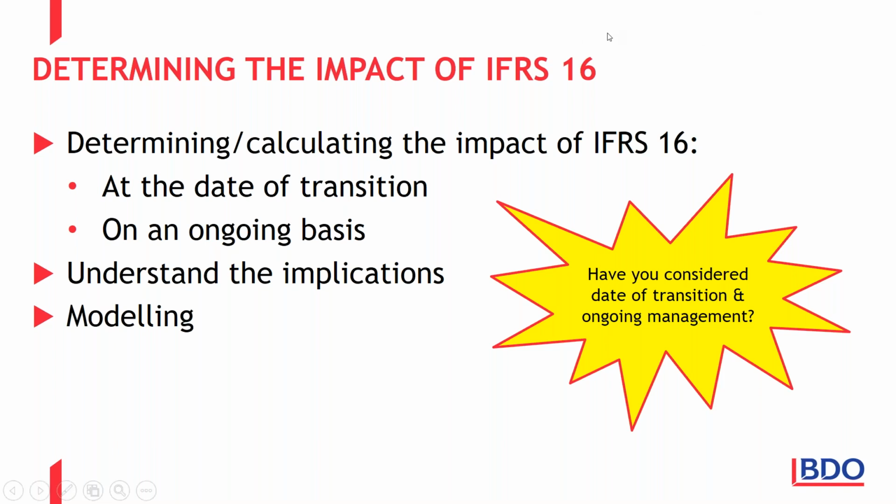I suppose the other thing that's happened for private sector entities, but mainly for our public sector entities, is that when we do all these calculations at the date of transition and the impact on an ongoing basis, obviously those calculations are done based on existing leases. And often they look at these projections over the next 10 years and they say, hang on, something's off here. We know we are growing. We know we're expanding. Or in the public sector, we know we've got a certain level of staff and we'll always have that level of staff. Why is the depreciation and interest expense and the impact on profit and loss suddenly so low in years 6, 7, 8, 9, 10?